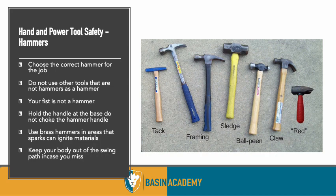For hammers, choose the correct hammer for the job. Do not use other tools that are not hammers as a hammer. A very common one would be a crescent wrench. It is not a hammer. Your fist is not a hammer. And you should hold the handle at the base. You should not choke up on the hammer handle. Use brass hammers in areas where sparks can ignite materials, and keep your body out of the swing path in case you miss.